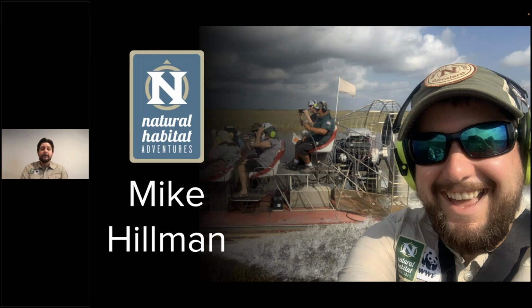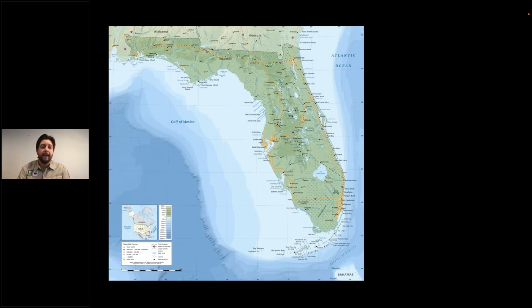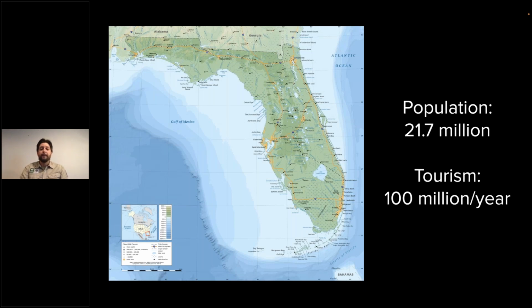To start things off, this is the beautiful state that we get a chance to explore during Florida Nature Safari. Of course, we're going to spend our time here in Florida, in southern Florida. In particular, that's a great place for a lot of people to go. Important to note when we talk about the state that the population is about 22 million people, but they see tourism upwards of 100 million people a year.